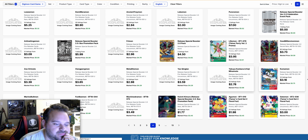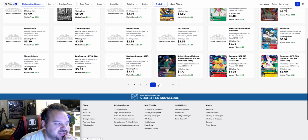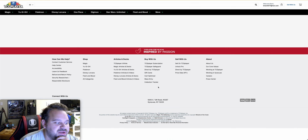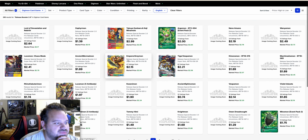Kumamon, yeah, it's not showing a lot of cards because it's showing all the pre-release cards and there's no pictures here. I love it's like half the price. That doesn't even make sense, it's a pre-release. No, it's not even a pre-release one.